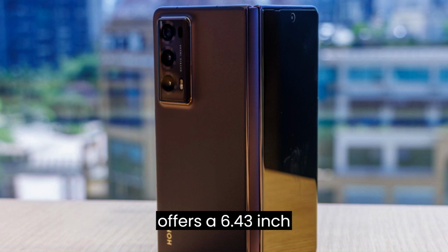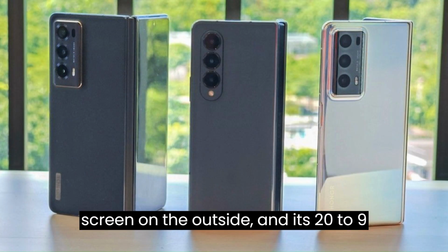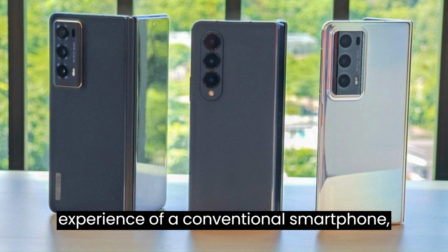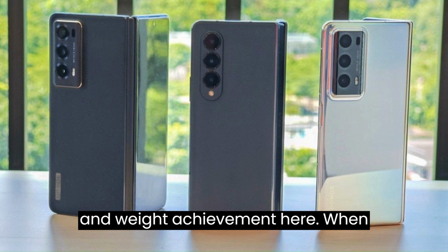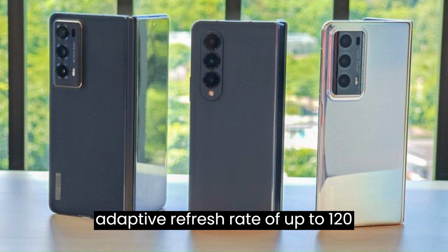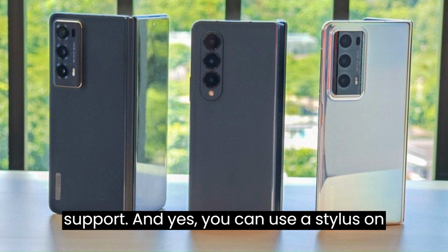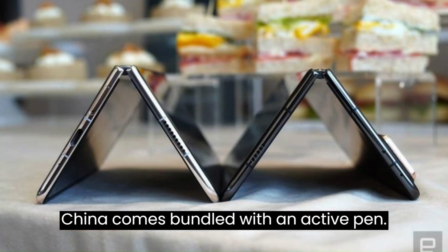The Magic V2 offers a 6.43-inch 2376 by 1060 OLED screen on the outside, and its 20:9 aspect ratio is to better mimic the user experience of a conventional smartphone, which is just as well given the thickness and weight achievement here. When unfolded, you'll be greeted by a 7.92-inch 2344 by 2156 flexible panel with a near-invisible crease. Both displays have an adaptive refresh rate of up to 120 Hz plus HDR10+ support, and yes, you can use a stylus on them, though only the Ultimate Edition in China comes bundled with an active pen.